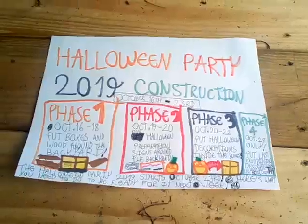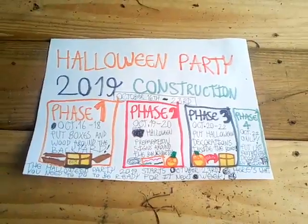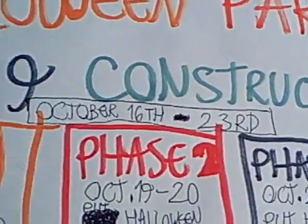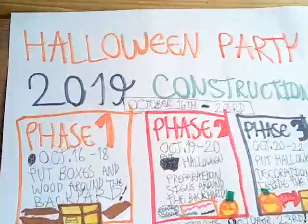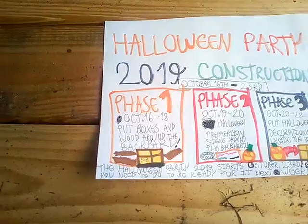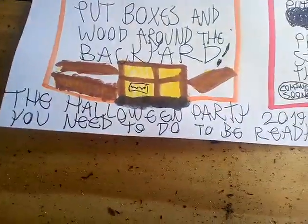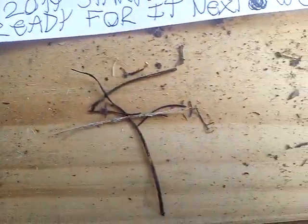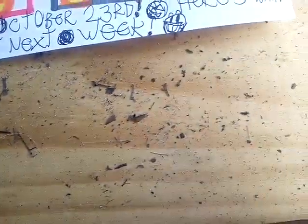Now, let's go to the other side of the video, which is Halloween construction. As you can see here, the Halloween Party 2019 construction is from today, October 16th, through the 25th. Now that date portion actually gives you a hint of the release date for this year's Halloween Party. Anyway, let's read that. The Halloween Party 2019 starts on October. Here's what you need to do to be ready for it next week. I tried to hide away the release date, as I'll obviously be telling you later tonight in the update video.